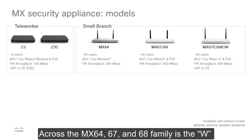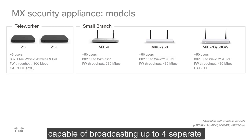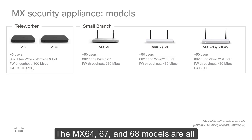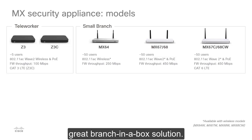Across the MX64, 67, and 68 family is the W variant, which signifies the wireless capabilities of those models. The built-in wireless is capable of broadcasting up to 4 separate SSIDs serving clients at 802.11ac or higher speeds. The MX64, 67, and 68 models are all recommended for installation for up to 50 users and serve as a great branch-in-a-box solution.